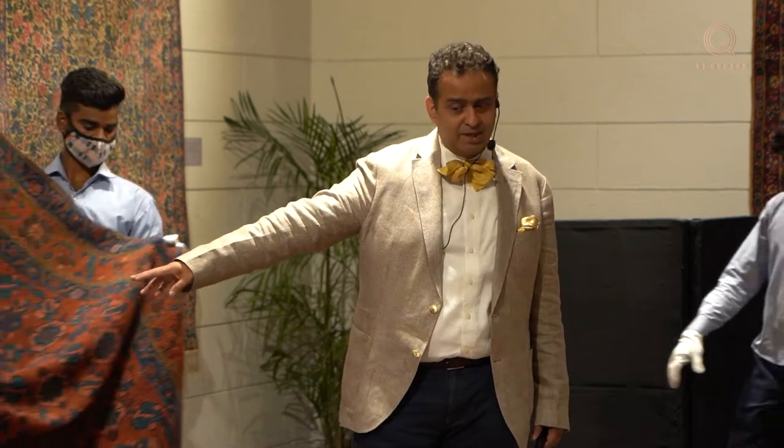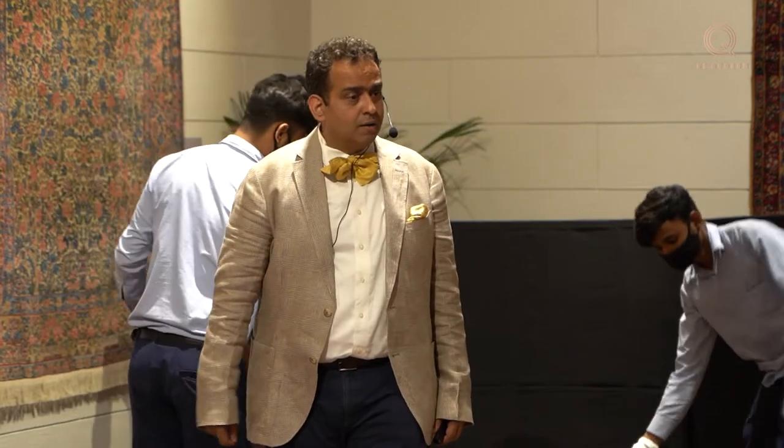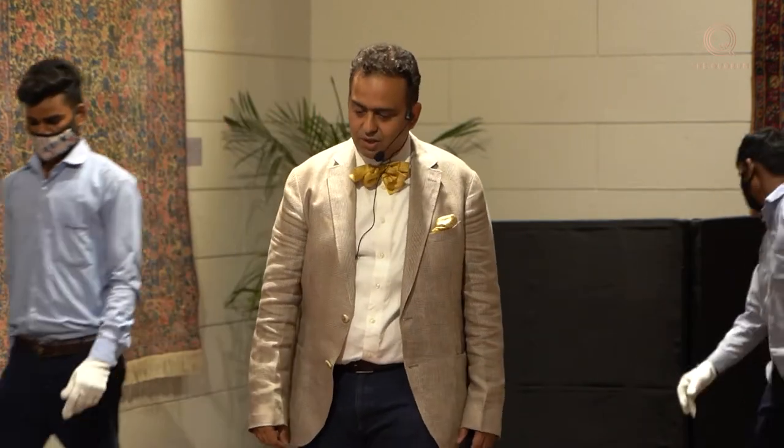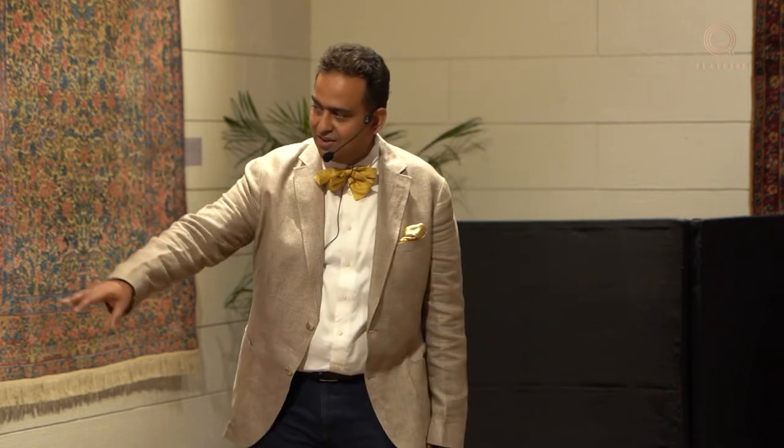This is also from Hamadan. This is also 100 years old. This next one is a Caucasian rug. So this is from the Caucasus. It's called a Kazakh style. And this is made in 1880, 1890 or so. This is a 2.5 medallion rug.